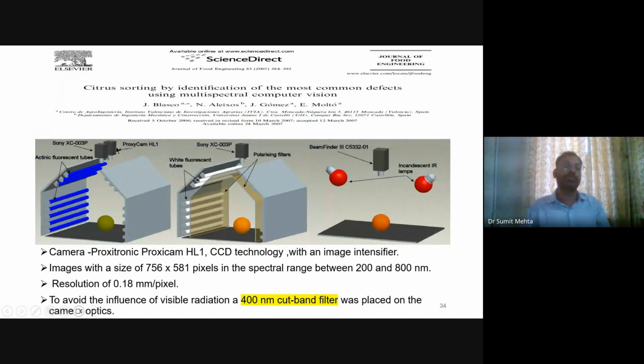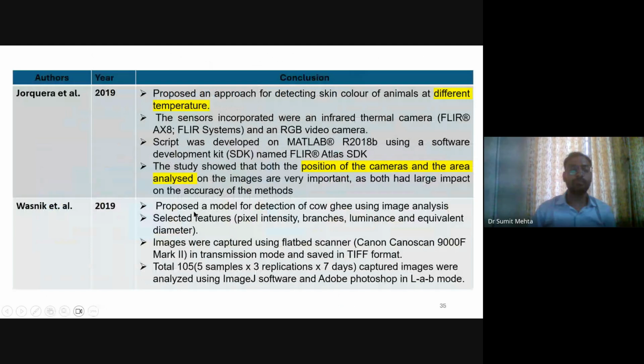In this system, we use Sony cameras, and the difference from the other things in this research paper is they use a 400 nanometer cut band filter, which will segment the whole image into different categories and influence the visible radiations that will be coming through our image illumination system, and the reflection comes after into these cameras.